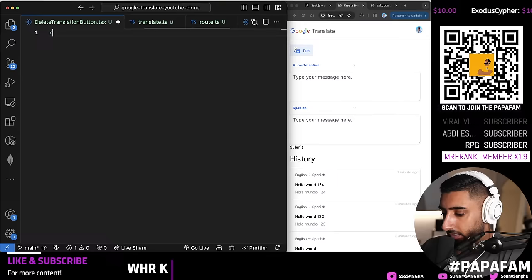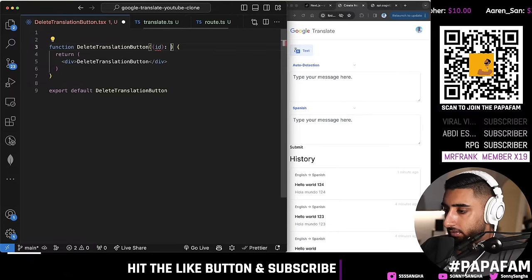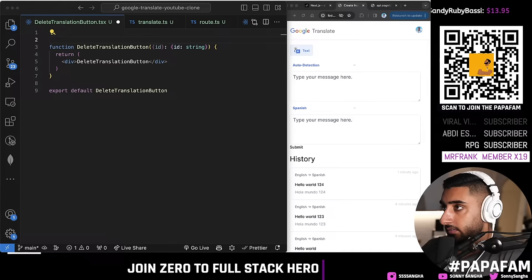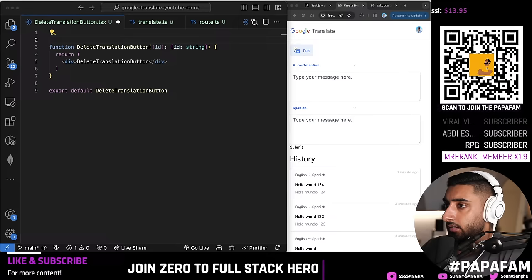RFCE. Right? Boom. Okay, now this will take an ID, which is a string. So ID, which is going to be a string. And then this will also be a server component. However, here I'm going to make a call to the backend, which will essentially allow me to delete. Now, I'm just thinking about something. What have I done here? Yeah, I'm sorry, I made a silly mistake. Yeah, let's go. Okay, this is going to be a client component.